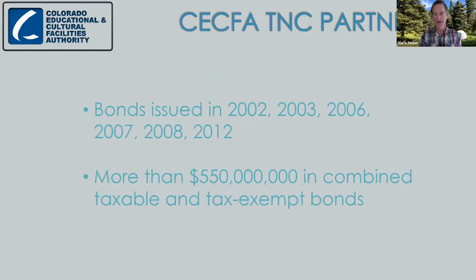So here's how SECFA and TNC have partnered 6 times over the last couple decades, with more than $550 million issued in combined taxable and tax-exempt bonds. That's a point to make too: if you have a tax-exempt bond, similar to what Margaret was talking about with Spring Point, there are federal strings attached to tax-exempt bonds that aren't attached to taxable bonds. Taxable bonds don't have quite as low an interest rate, but they also have no strings attached by the federal government.